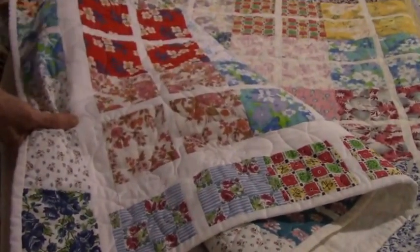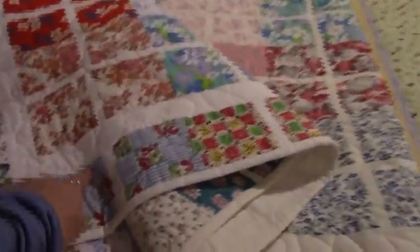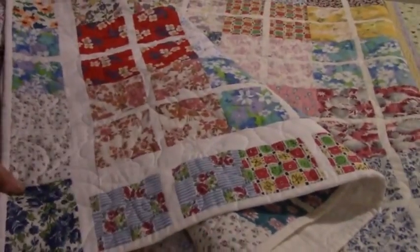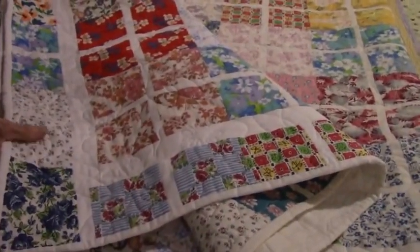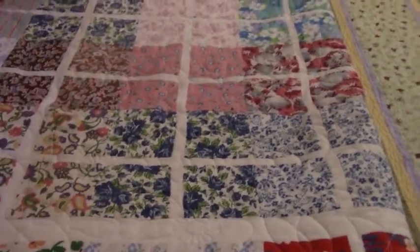So these are all done by hand, for anybody who's watching this. All this is piecing. That's not appliqué. It's sewn with a sewing machine, right? Right. Not by hand, but with a sewing machine.